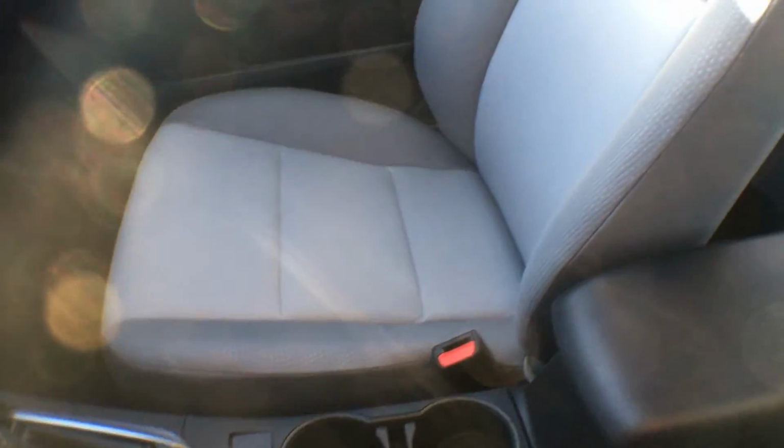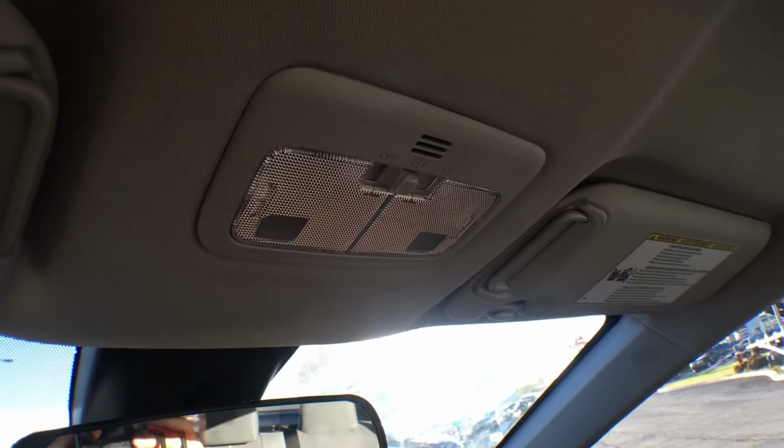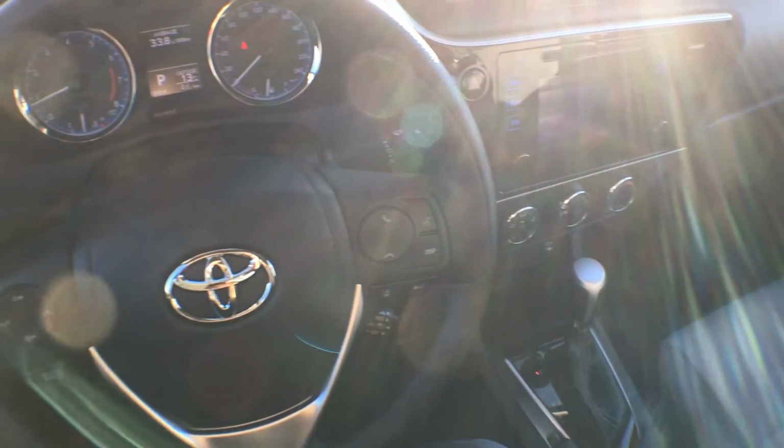We have beautiful light gray cloth upholstery in this vehicle, and they are front bucket seats, and there's kind of a two-tone gray, so they're not just comfortable, they're also very eye-catching. Up top, we have our dual overhead vanity mirrors. And lastly, you have your interior light control. So there you have it, the front seat of the 2017 Corolla CE.